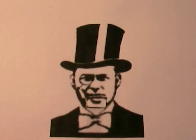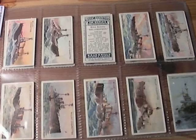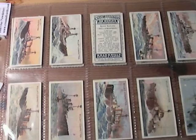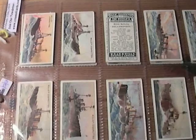Good morning. This week at creamofcards.com, we have a set of 25 the world's dreadnoughts. Basically, dreadnoughts are battleships. And these cards were issued by Wills in 1910. They depict battleships from lots of different countries, Germany, Britain, USA, Italy, Argentina, Austria. I'll just show you through them now.